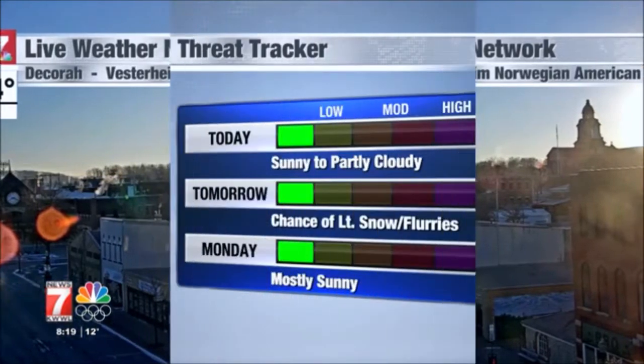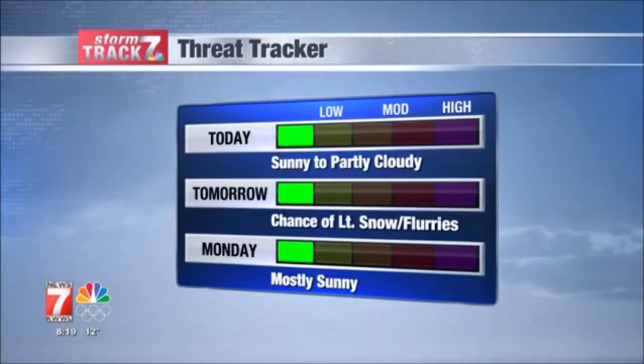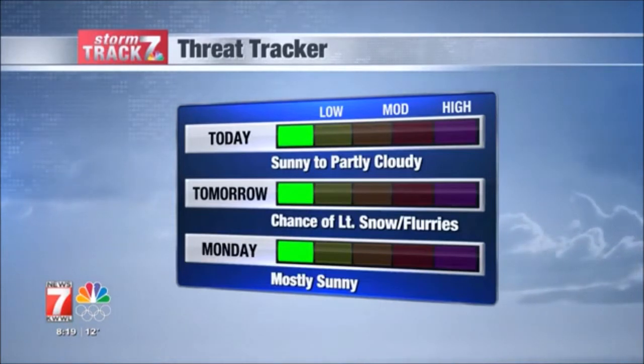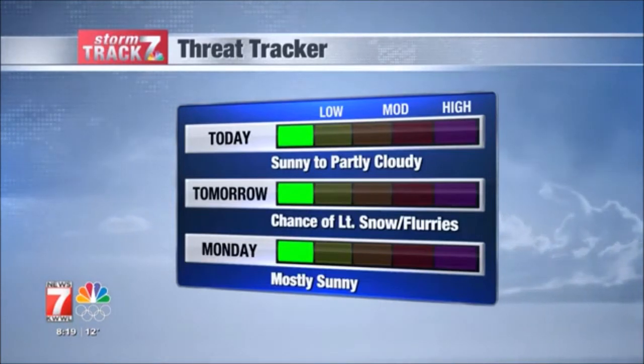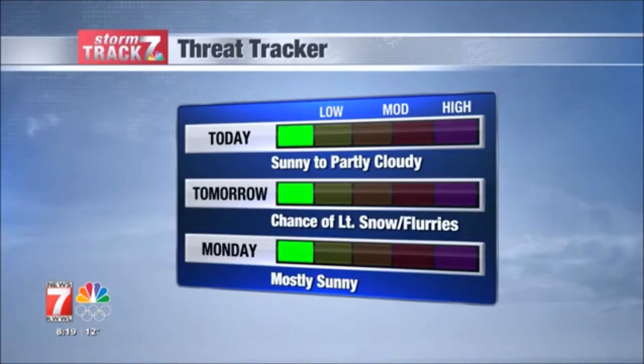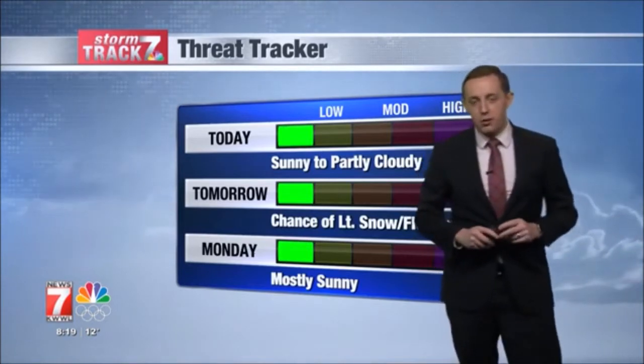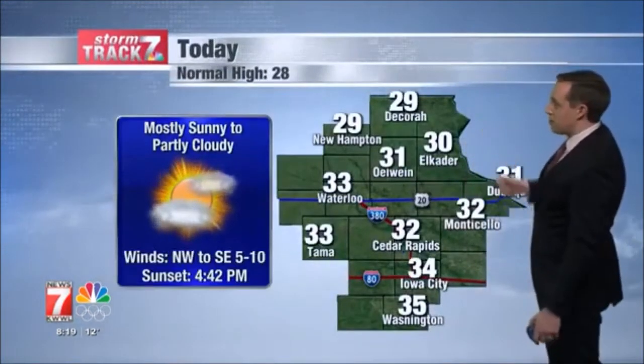As we take a look at Threat Tracker, we do have it in the green for the weekend. A sunny to partly cloudy sky is expected today. Tomorrow there is a chance of light snow and flurries, but for right now I'm keeping Threat Tracker in the green. We have to see how the system plays out. We're not going to see a lot of snow out of it, but there could be some minor accumulation, especially in northern Iowa, as we head toward the late afternoon and early evening hours. No snow today, however. We'll have that mostly sunny to partly cloudy sky.